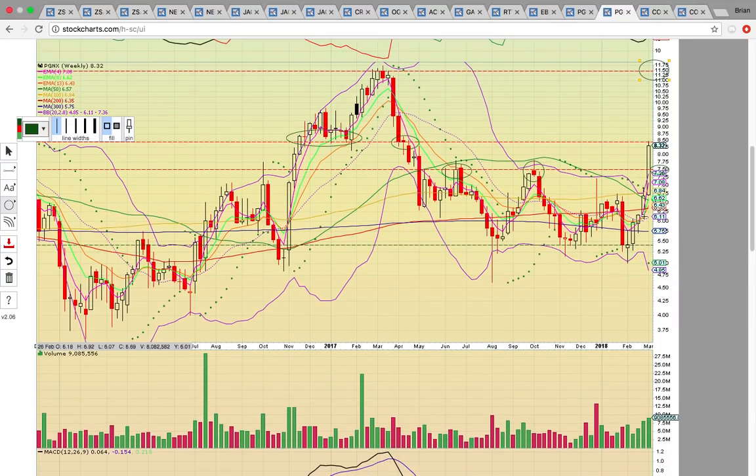Look at all the white candles in a row. Now it's trading above all the moving averages on the weekly chart. Keep in mind, this week's candle is busting through that upper Bollinger Band. You just want to see that $7 level hold and the candle stay above EMA 4.